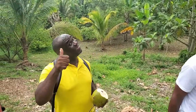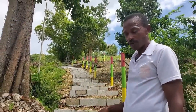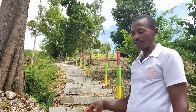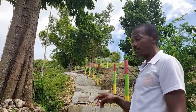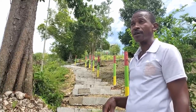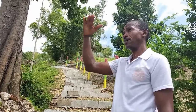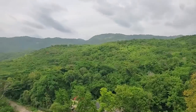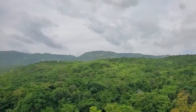This step is going to take us to the highest point of the tour, right here. Normally, persons who are less agile, we don't take them here. However, once you go to the top of the tour, is where you're going to be rewarded, because you have a panoramic view of the Caribbean Ocean. You can also see where the mountain kiss the sea. We're talking about the Bluefields Mountain and the Cave Mountain. That's what we're going to see when we get up there.